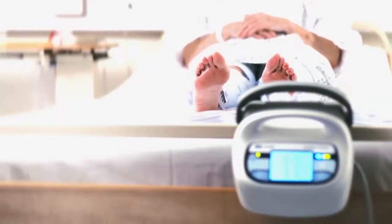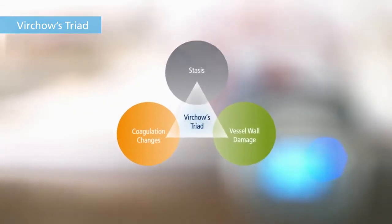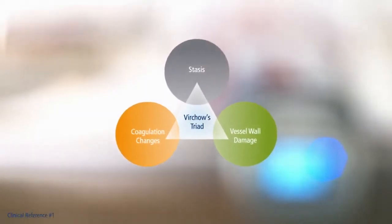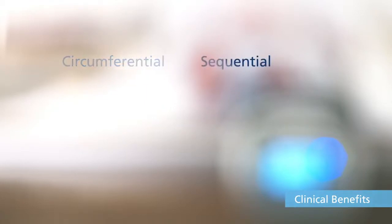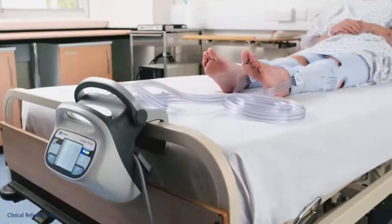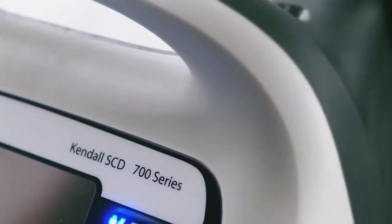The system works by addressing 2 of 3 factors of Virchow's triad: stasis, by increasing blood flow, and coagulation changes, by stimulating fibrinolytic activity. The Kendall SCD system is designed to deliver circumferential, sequential and gradient compression and utilizes vascular refill detection. This unique combination provides the Kendall SCD system with distinct clinical benefits.